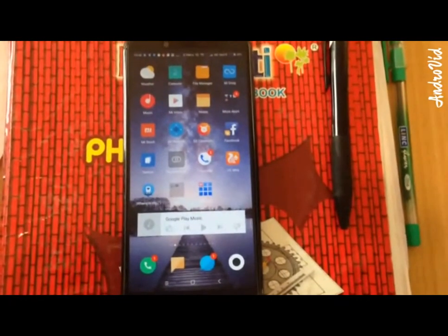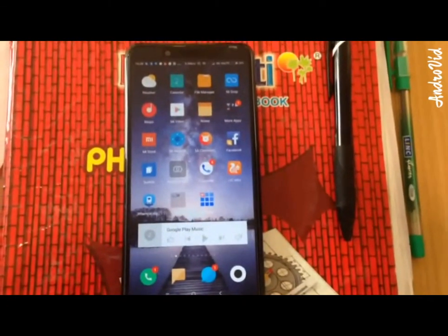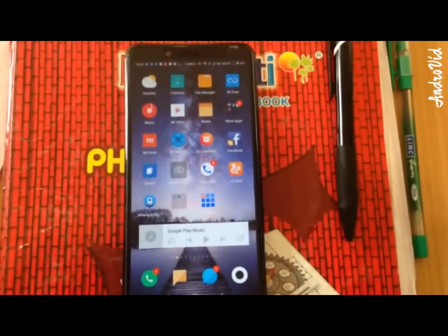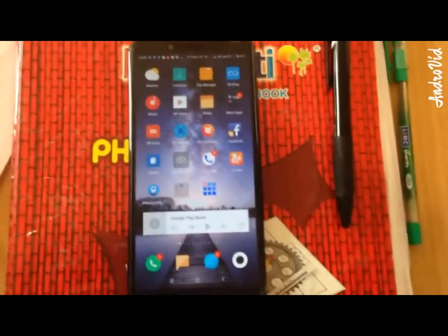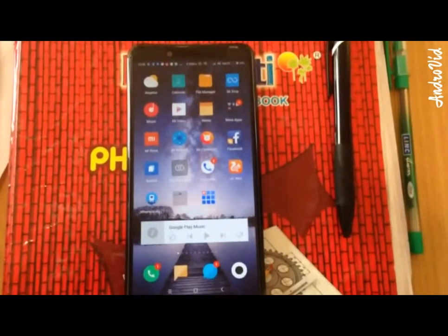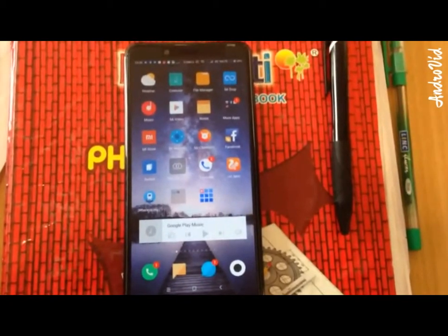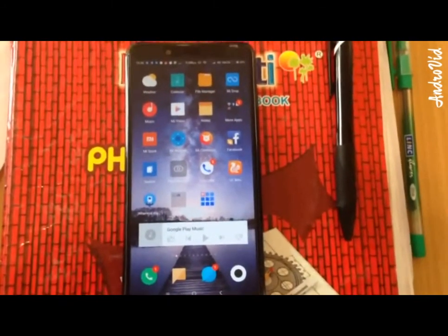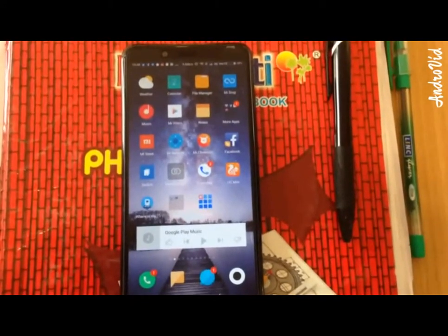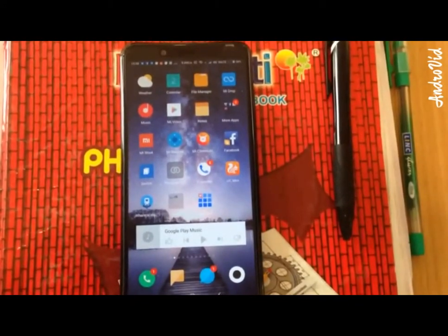So at the end of this video, we can say that the Redmi Note 5 Pro performed excellent with the picture as well as the video quality. Okay, and that would be it for the camera review of this phone, and we'll be doing a battery review as well as a comparison video.